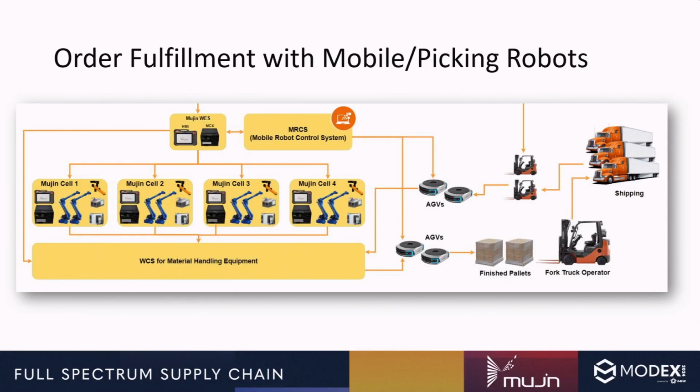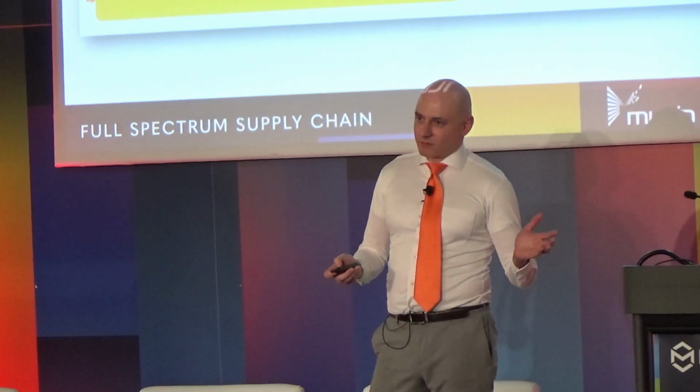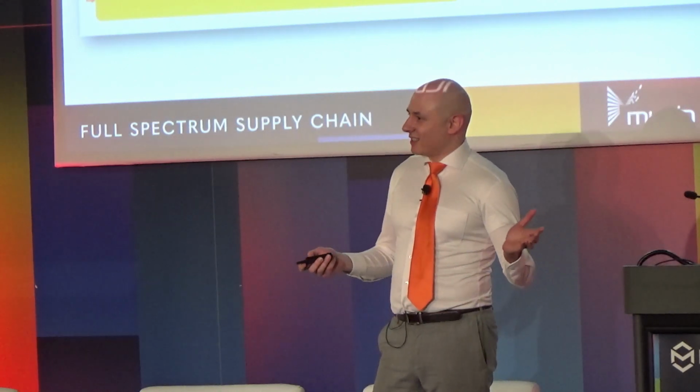So a system like this with mobile robots and picking robots combined becomes extremely flexible. And you don't need to invest $30, $40, $50 million just to try it out. You can just get one picking robot and a couple of mobile robots, and immediately be able to try it out to see if it works for your application. Dare I say, it's almost free compared to traditional automation systems.